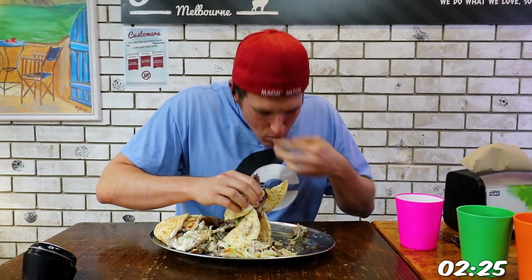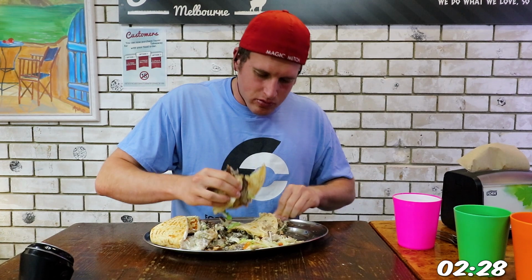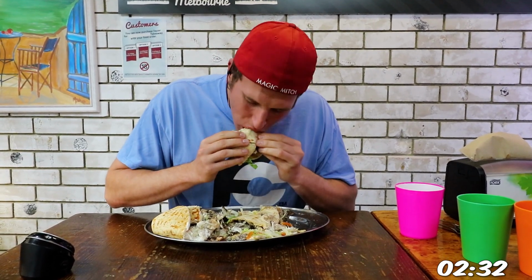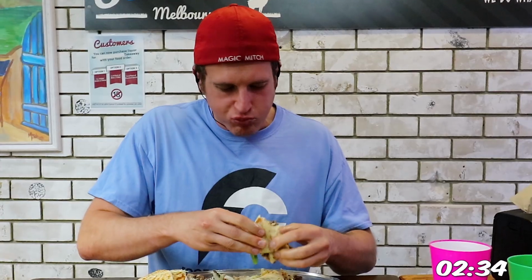So with this being my first Souvlaki challenge, something I was a bit unsure of was the pita bread, and exactly how much chewing would be needed to get through it. But after taking several bites of it, I was relieved.